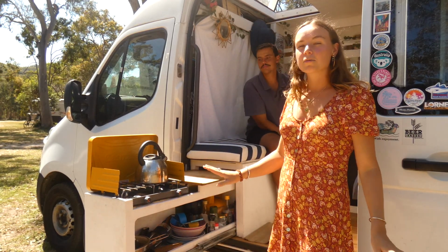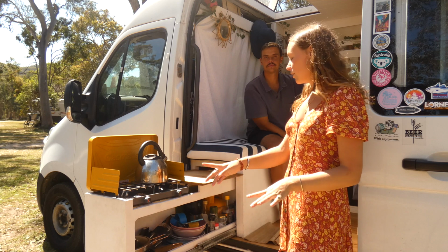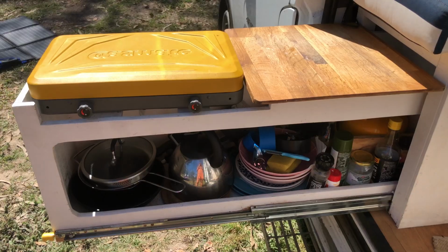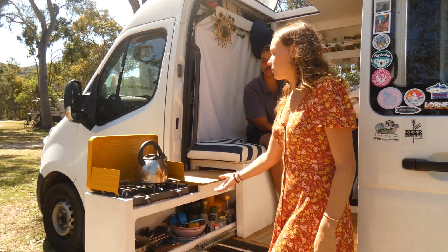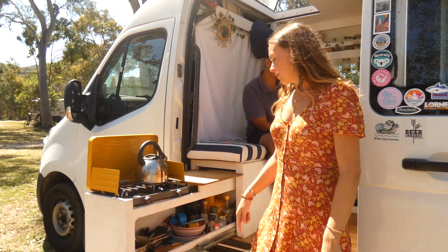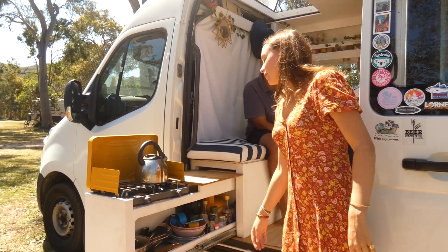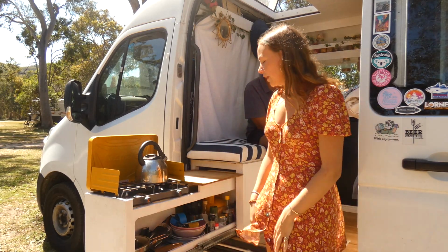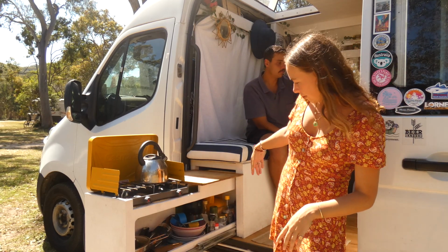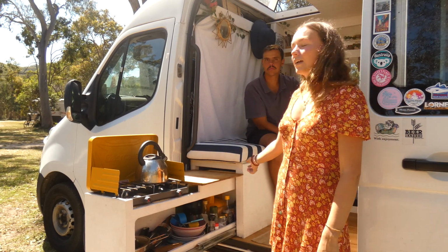We have made a slight upgrade to it since we did the van tour. We cut out this big rectangle, because we used to reach below and lift this up to go digging underneath, and this is just so much easier because we've now got the pans, the plates, the oils and that type of thing, and it's easier to reach the gas bottle as well.